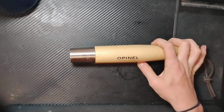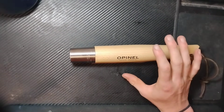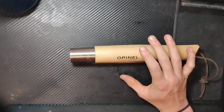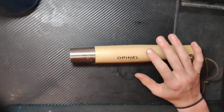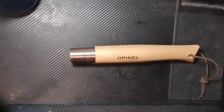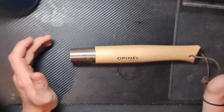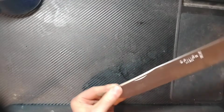And one of the things they wanted to do for their displays in other people's stores, right? Because Opinel only opened their own stores fairly recently in the North American market, especially. So they would have stalls or stands, displays in other people's stores, pretty standard fare. What Opinel did is they wanted something eye-catching for those displays, so they sent out the number 13 to dealers. And it was designed basically to sit at the top.